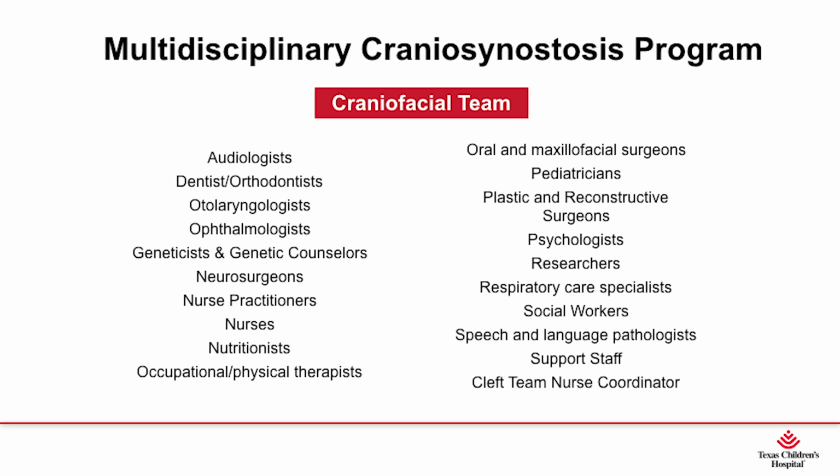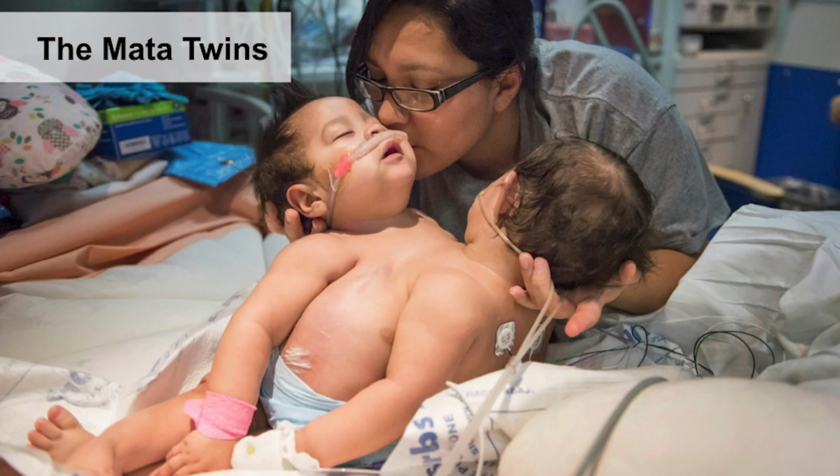So at the end of the visit, the family gets one summary from us about what happened that day and the recommendations. They don't get 15 different notes. They get one note from us about what happened that day. And the referring physician gets that note. I think a case we did a couple of years back exemplifies our multidisciplinary approach to care, the Mata twins.